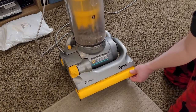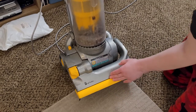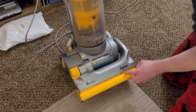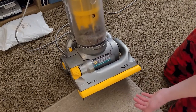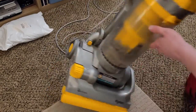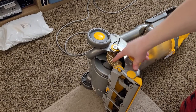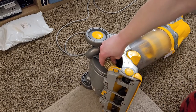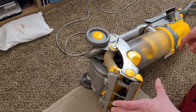Now, this little floor head right here will actually pivot up and down to adjust to your floors. If for whatever reason this floor head is not bouncing up like this to where it hides this message that some models have, if your floor head isn't doing this when you pull it up, then it might not be adjusting to your floor properly. And the reason why is there's a small hose right in here that actually functions as the spring of the vacuum. Because this hose is supposed to be stiff, it's supposed to essentially push the actual head up like this. And that's how it maintains contact with the carpet.